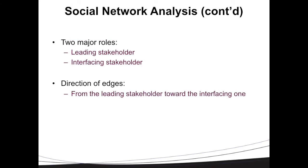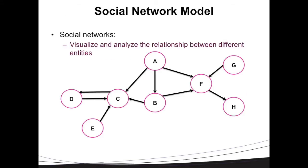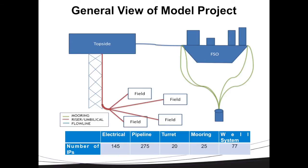As Steve mentioned, we have 2 roles defined between 2 contractors that have an interface relationship with each other. We have the leading party, which requires the information, and we have the interfacing party which provides that information. As you can see, these lines are directional, going from the leading party to the interfacing party. When we create the network of interface management, we can easily analyze it to identify the critical scope packages in that network. We showed the application of this methodology using a model offshore project.